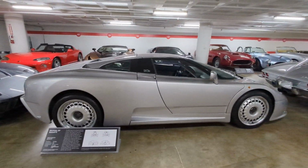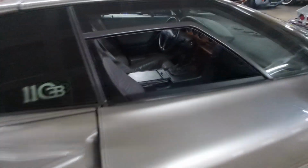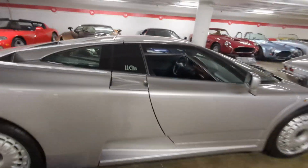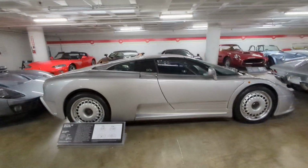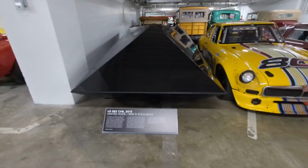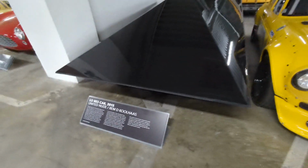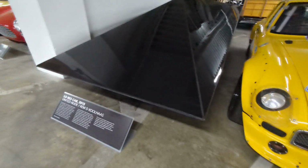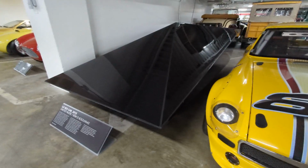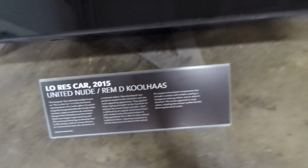And again, the Bugatti EB 110 GT. If you'd like to see more on this and some super hyper exotics like this one and the Vector, then search my We Are Curated in Miami video. Very cool. There's another one of these down there. Not exactly sure what's going on here. Here, read all about it.